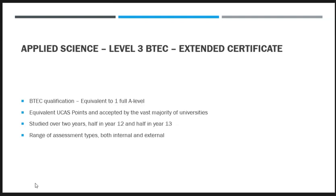If you are thinking of doing something like dentistry, veterinary sciences, medicine, it's always worth checking if this is an acceptable course for them. For most other courses and most other universities, this should be fine. We study applied science over 2 years, the first half in year 12 and the second half in year 13. And unlike previous years of applied science, if you've got any older siblings, relatives or friends who've done this course before, there is now a mix of internal and external assessment.